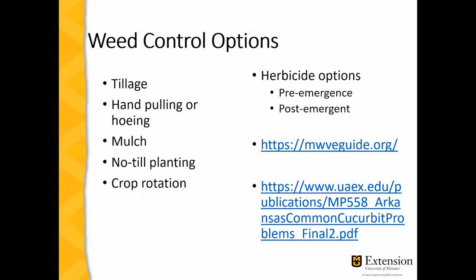Mulch is a good option. In that short video I showed of the weeds in my patch, you can actually see some straw. So I just had not received straw yet and had not gotten my patch mulched before the weeds started coming up. So mulch can work. And then no-till planting, which I'll show an example of later, which is actually combining almost a living mulch in with your planting. Crop rotation is extremely helpful for controlling weeds.